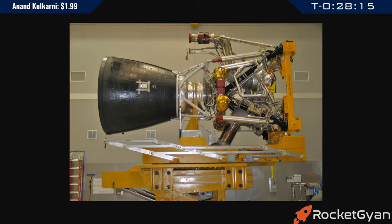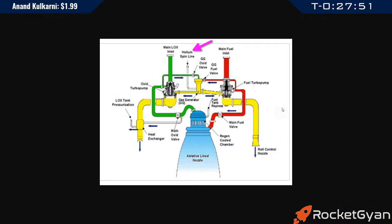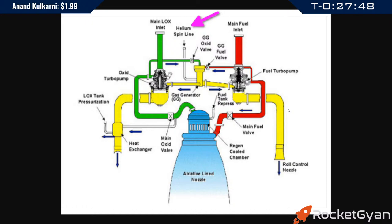So yeah, there's that. And notice, this is a gas generator cycle engine, with liquid hydrogen and liquid oxygen as its fuel. And yes, this is how it looks once it is fully installed on the rocket. And these are just the covers, which are removed before flight. Okay, so I need to show you this amazing RS-68A configuration, how it runs and everything.